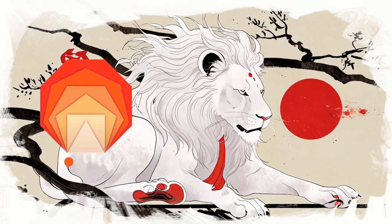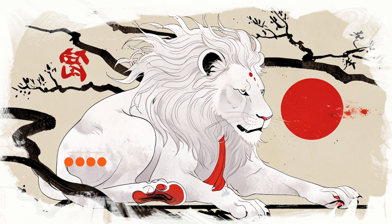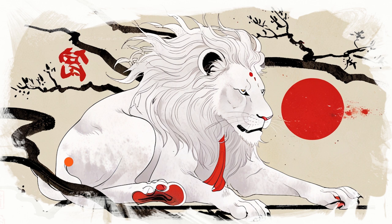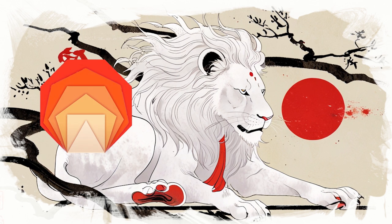Here's a final tip. Try practicing this technique before any high-stress situation. Visualize your inner lion, confident and serene, preparing you to tackle whatever comes your way with poise and strength.